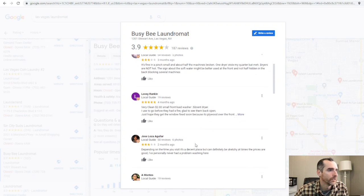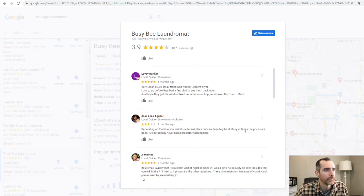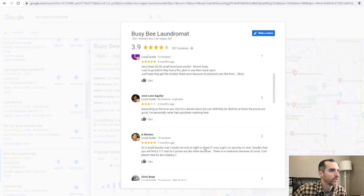Very clean. Can be sketchy at times. They say they do wash and fold, so I would assume there's an owner or a staff member there. If you have an attendant full time, you should never have problems with sketchy people in there. A small laundromat. I would not visit at night or alone if I was a girl. No security on site.